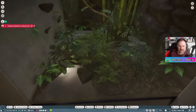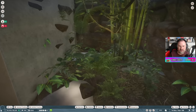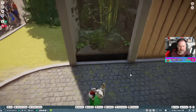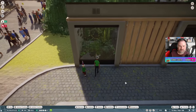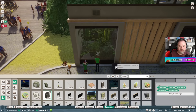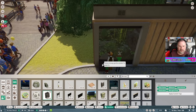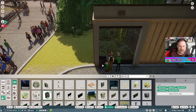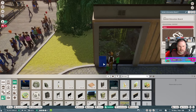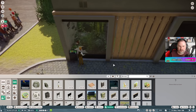Okay. People can admire some of these frogs. I don't see the frogs. They're in here somewhere, probably. I don't know. Goliath frog.